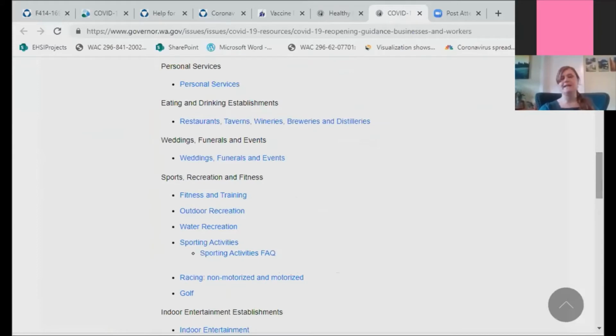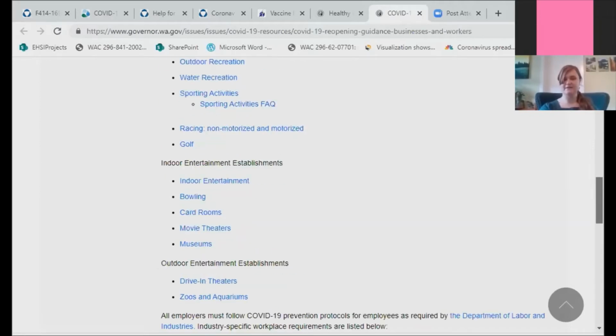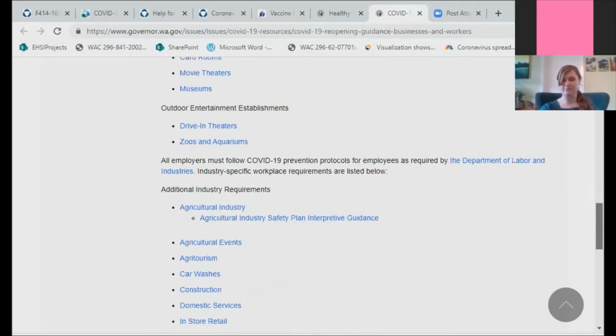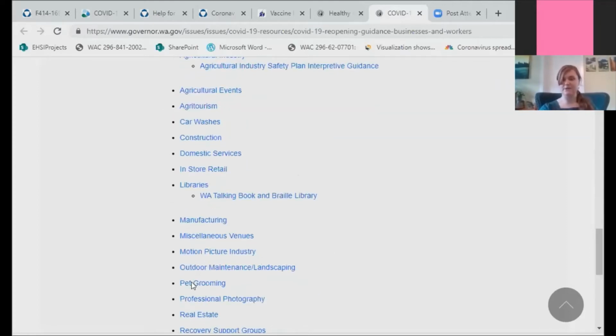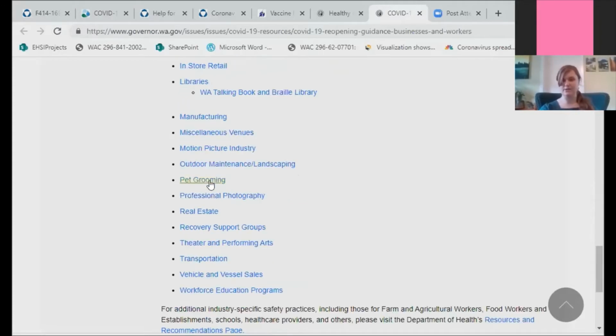If you host weddings, if you have a fitness center, you can go to each of these links for the type of service that your workplace offers, and it will give you an outline on what you need to know.